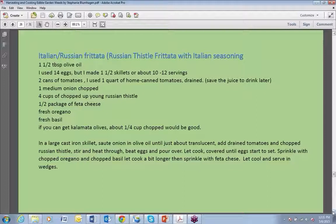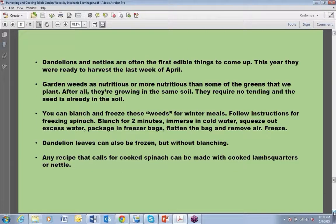Basically, it was young Russian thistle with tomatoes and chopped onion. So I sautéed the onion, added the drained tomatoes and the chopped Russian thistle. I heated that through, and then I poured beaten egg over. Let that cook until the eggs started to set, and then I sprinkled with chopped oregano and chopped basil, and then I sprinkled with feta cheese and let it cool and served it in wedges. So we enjoyed that recipe as well.